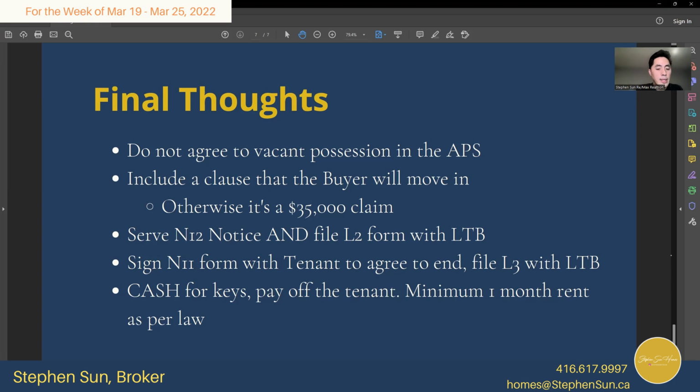And so the last point is something called cash for keys. That's what I said in the previous slide, where some landlords are paying the tenant $20,000, $30,000. Here I'm suggesting the same thing, that you as a landlord be prepared to pay the tenant off. You have to pay minimum 1 month as per the law, but if you give them more money, there's a good chance that they will take the money and move somewhere else, because they know they can't stay much longer anyway. You're selling it, the buyers want to move in, they're going to be evicted. So a lot of them will rather take the money and move out right away.